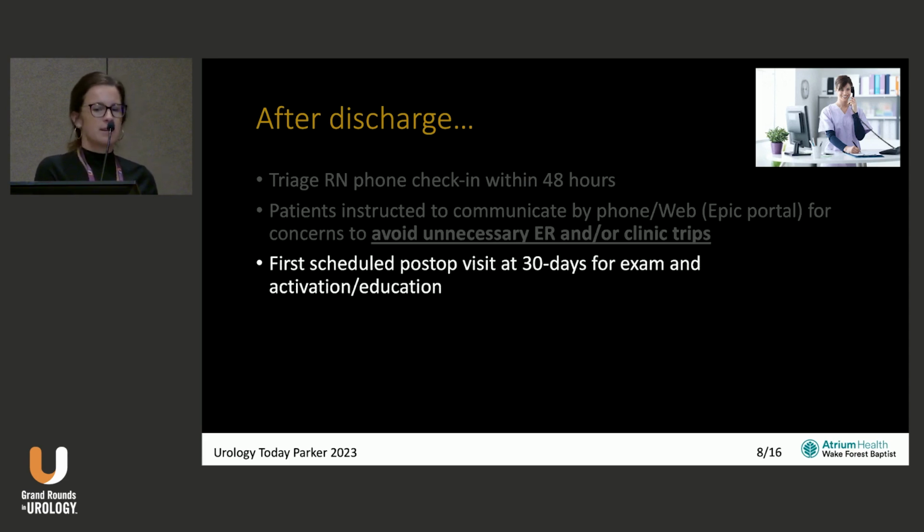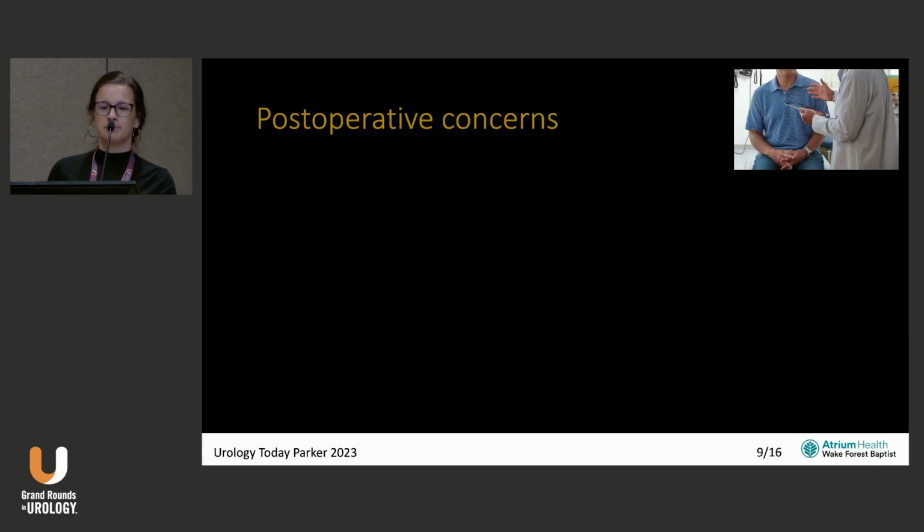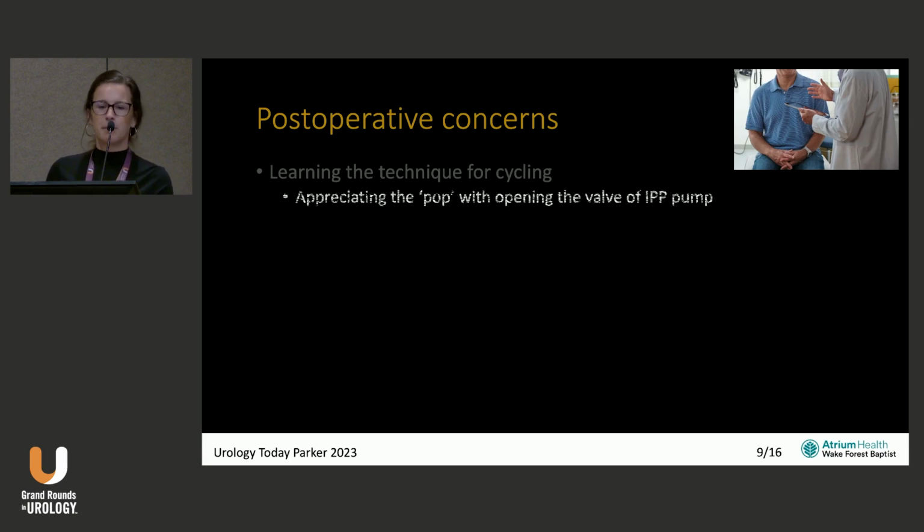And then, like I said, 30 days later, the 4-week appointment is a follow-up with me for a wound check, and if everything looks good, we'll teach them how to use their device then. Some postoperative concerns, but learning just how to operate the device.